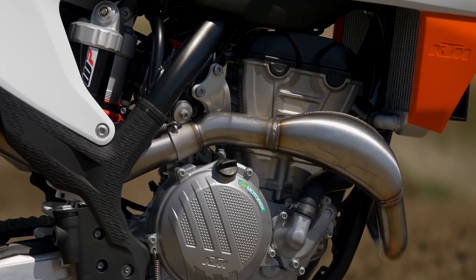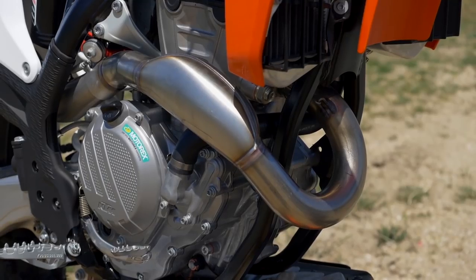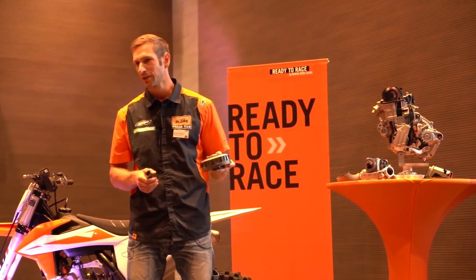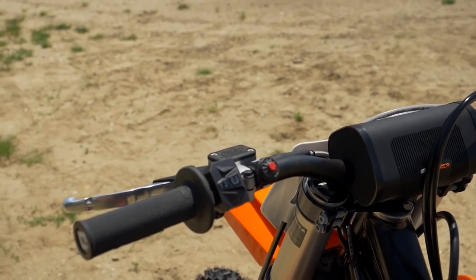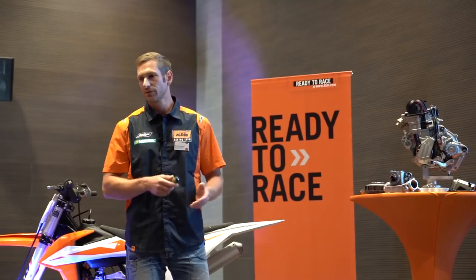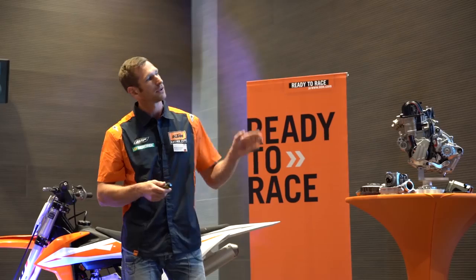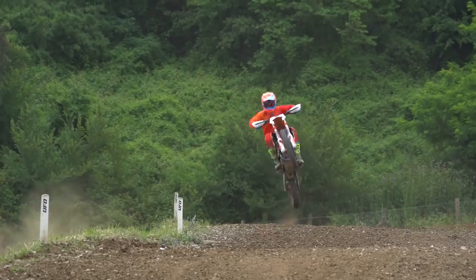And the second highlight is a new DS clutch as well. We threw out the old 6-coil spring clutch in favor of the newly developed diaphragm steel clutch. This package saved us around 300 grams of weight, and you have the advantage of low lever force, good modulation, and an almost unbreakable clutch. All in all, we lost on the 350 about 550 grams only on the power pack side, and on the 250, through the change to the new clutch, we have a weight drop of 300 grams.